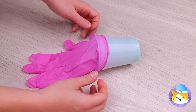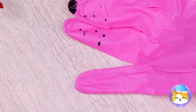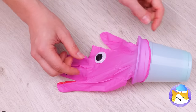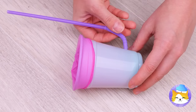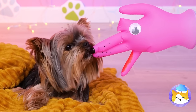Literally, just need a glove, a cup, and some markers. Give it a muzzle, and soon you've got a brand new dog. Tuck it inside. Add a hole and a straw. And blow it up. She's ready. Time for a meet cute. Emphasis on cute.